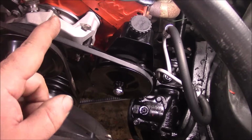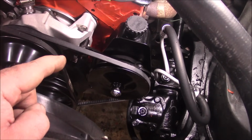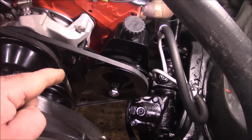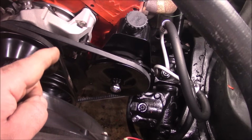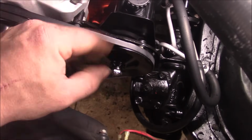The funny thing is that the parts shown in the eBay listing are not this power steering bracket. It shows a completely different bracket comes in this kit. So I looked up how it actually goes together. The pictures were wrong. I had to find another eBay listing that had this style bracket on it. But whatever, it does work.